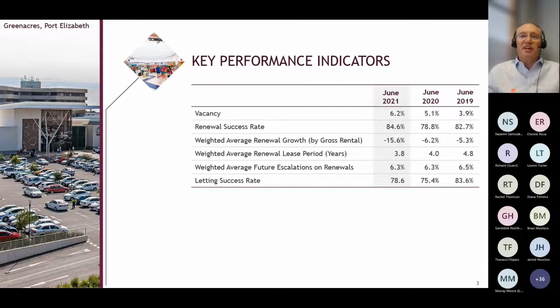but we are seeing some improvement from July 2021. Like I said, our vacancies have shown some improvement, while our renewal growth is still negative. We'll have to see that through the course of the year. I think that the decline will definitely be slowed.